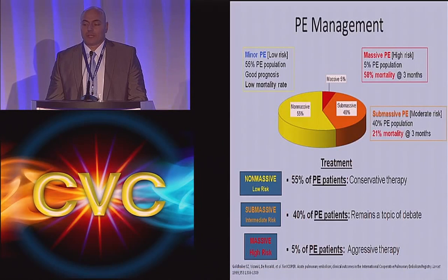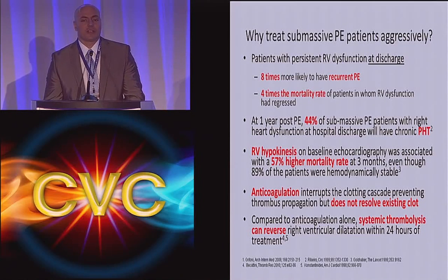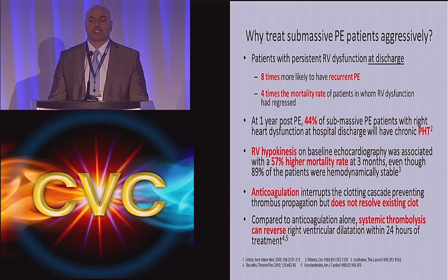The PE management, typically, the non-massive ones are treated conservatively. The massive ones are treated very aggressively, and then the topic of debate is the submassive, which right now the data is suggesting to treat aggressively. And so why should we treat these patients that have submassive PE? This slide is very busy, but it pretty much gathers all the data that we have.